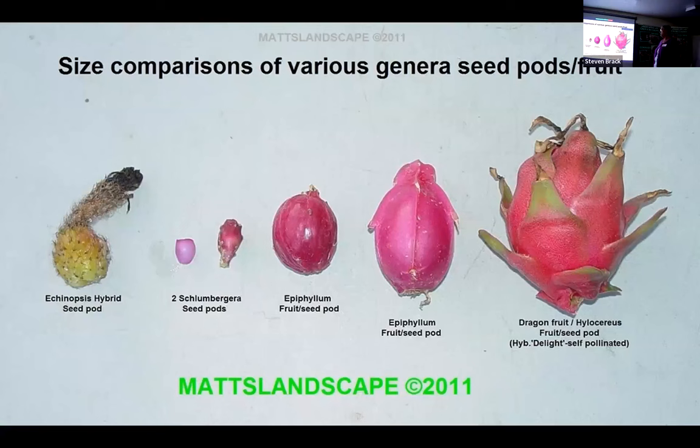And this is the difference in the seeds, just to show you everything from a dragon fruit down to a Schlumbergera, holiday cactus, Christmas cactus, and then of course Orthocactus.